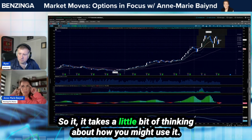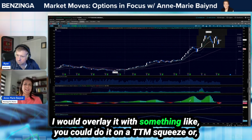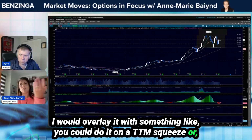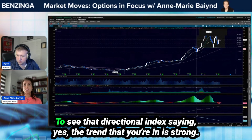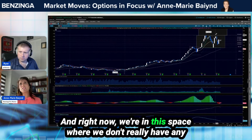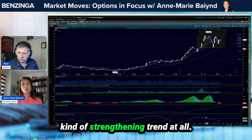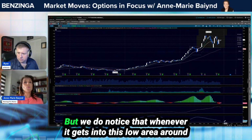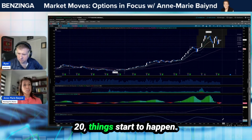So it takes a little bit of thinking about how you might use it. I would overlay it with something like a TTM squeeze or a stochastic. But what you want is, if you're in a trend, to see that directional index saying, yes, the trend that you're in is strong. Right now we're in a space where we don't have any strengthening trend at all. But we do notice that whenever it gets into this low area around 20, things start to happen.